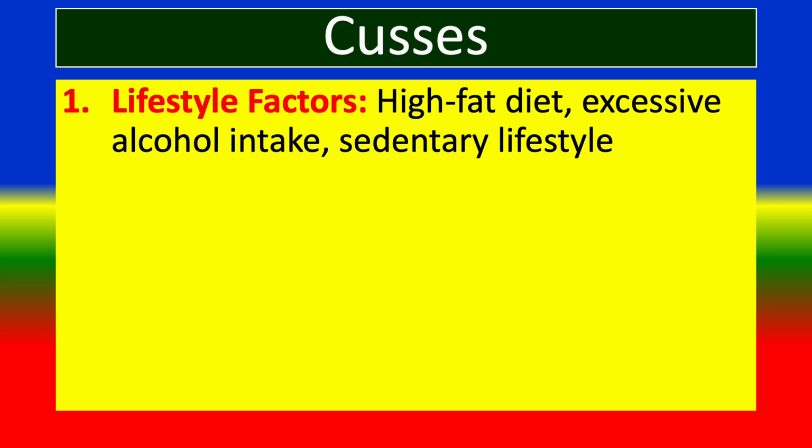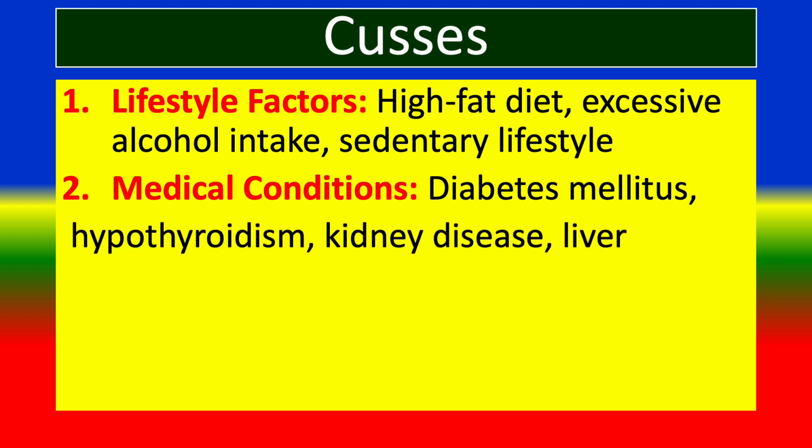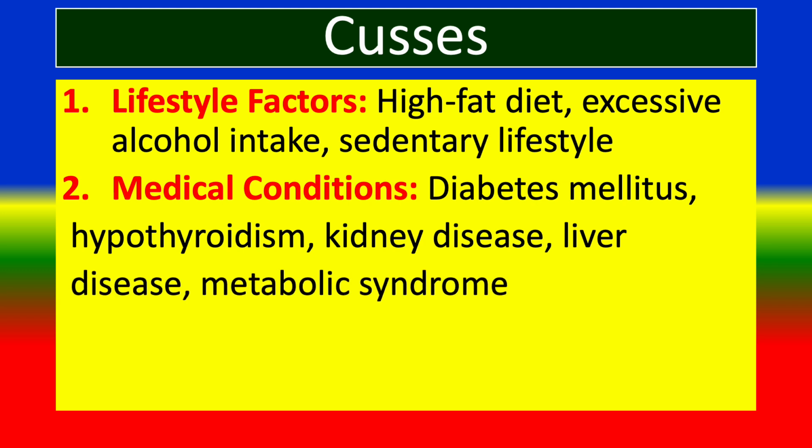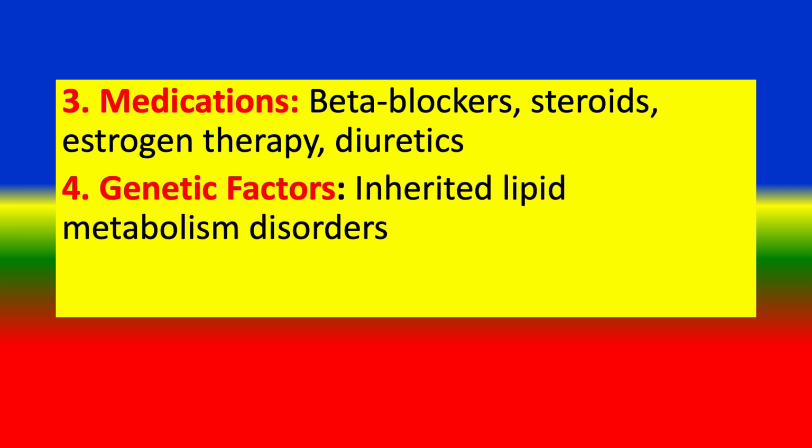Causes: 1. Lifestyle factors: high fat diet, excessive alcohol intake, sedentary lifestyle. 2. Medical conditions: diabetes mellitus, hypothyroidism, kidney disease, liver disease, metabolic syndrome. 3. Medications: beta blockers, steroids, estrogen therapy, diuretics. 4. Genetic factors: inherited lipid metabolism disorders.